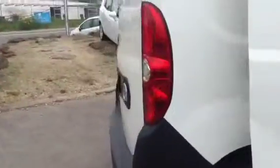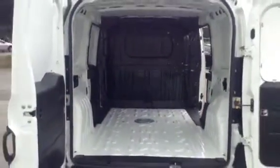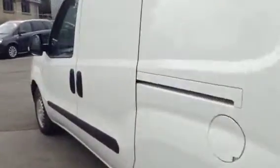As we move round to the back, we'll open up the doors for you. As you can see, there's lots of space in the back of this van. The doors completely open to the side to help get items in. And we've got another sliding door.